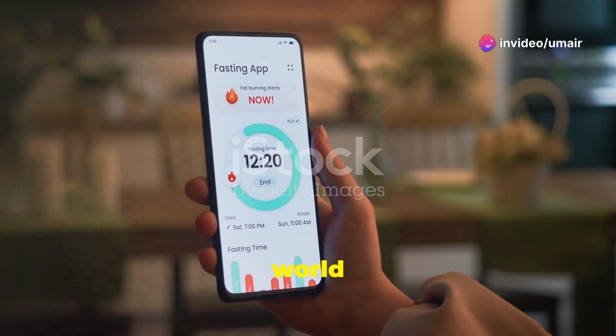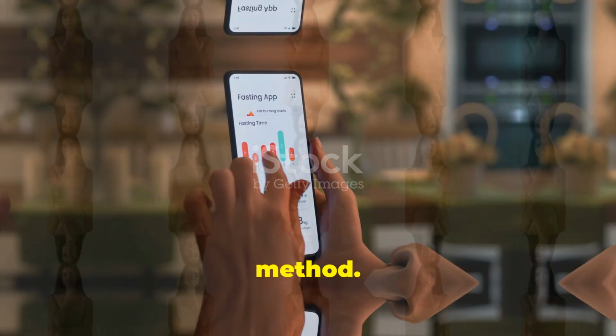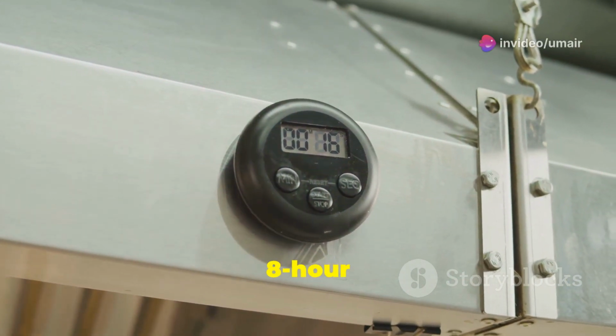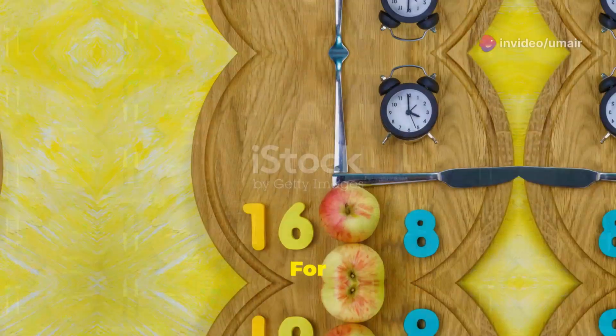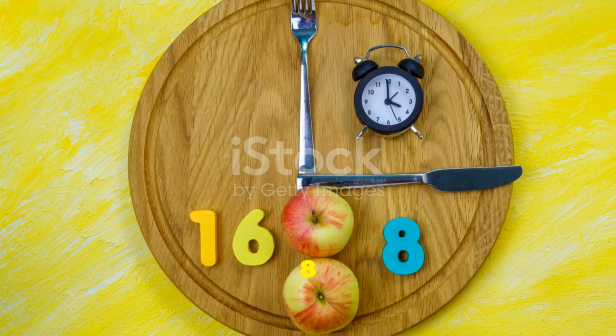Let's dive into the world of intermittent fasting, specifically the 16/8 method. So what's the 16/8 method? Simply put, you fast for 16 hours and eat during an 8-hour window. This means you can still enjoy 3 decent meals, but in a smaller time frame. For example, if you have your first meal at 12 p.m., you'll have your last meal by 8 p.m.